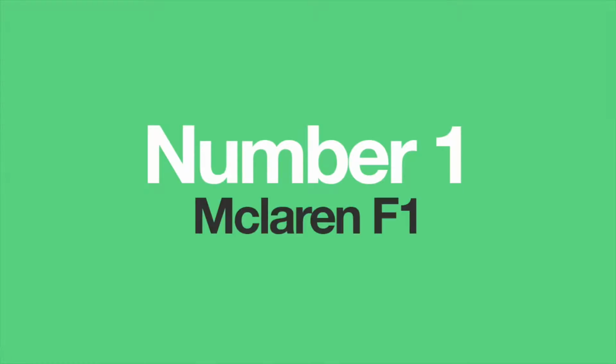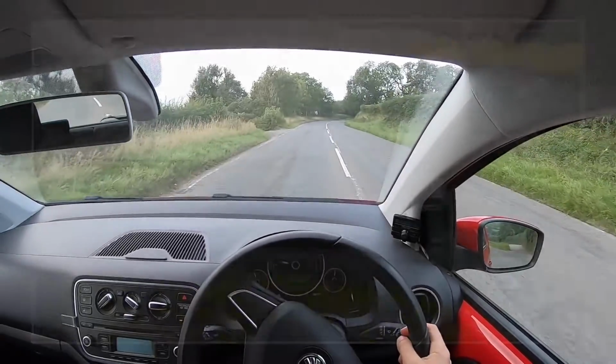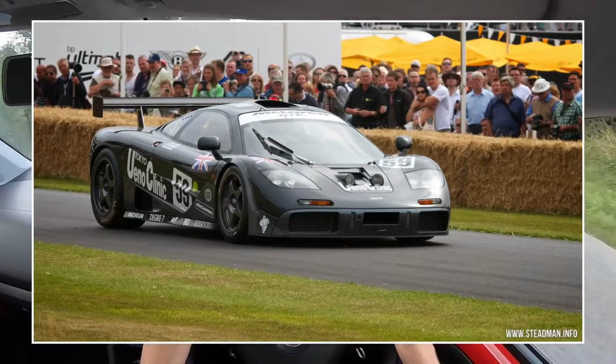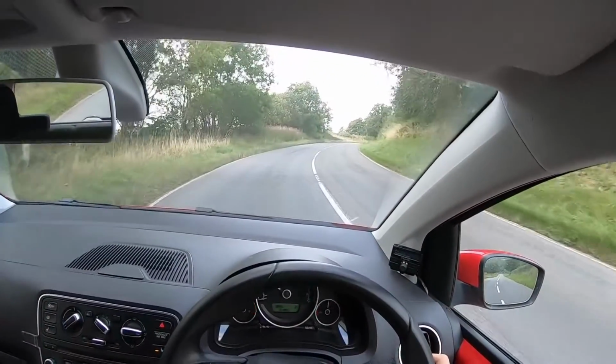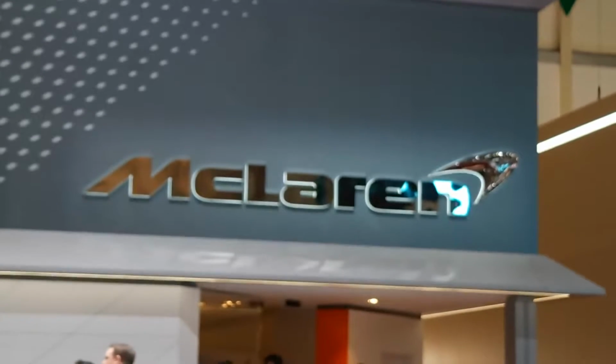Number 1. The McLaren F1. Introduced in 1992, the McLaren F1 made history in so many ways, and even today it's one of the coolest supercars out there. Despite its coolness though, I'm still not quite sure how they seem to fetch tens of millions of pounds when they go on sale, but still, they're pretty awesome.